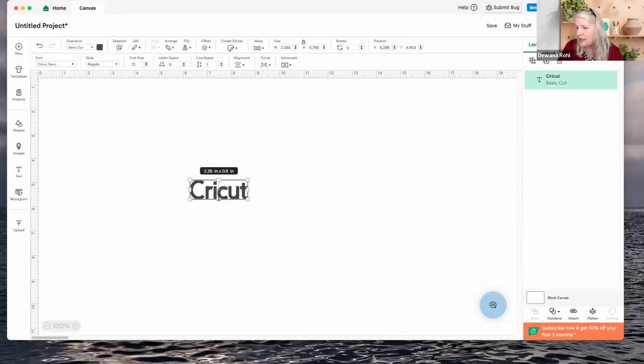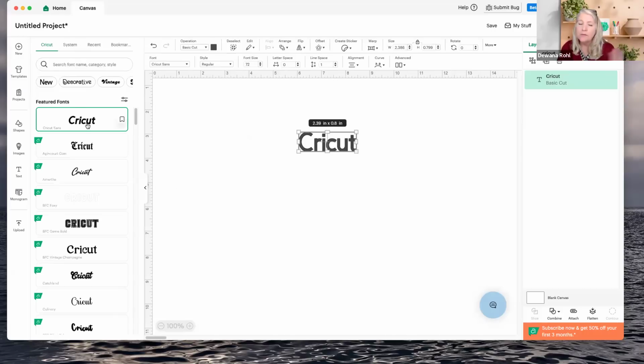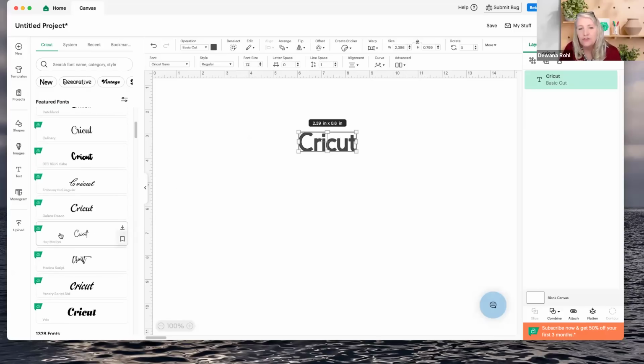But I've added some text here, Cricut, onto the canvas. Now I'm going to go into the font panel. And if you remember, we moved the font panel over to the left-hand side a few months ago. But look at what you're seeing. This is so exciting. Whatever I have typed in the text box is going to show in all the different fonts. So you're going to know exactly what that's going to look like. Is that not just incredible?